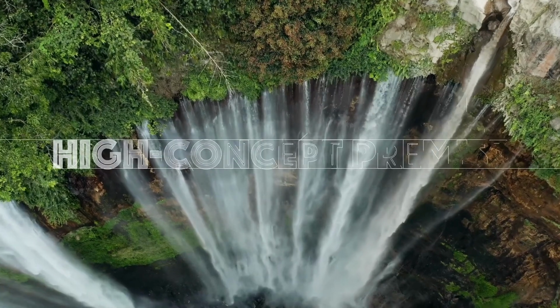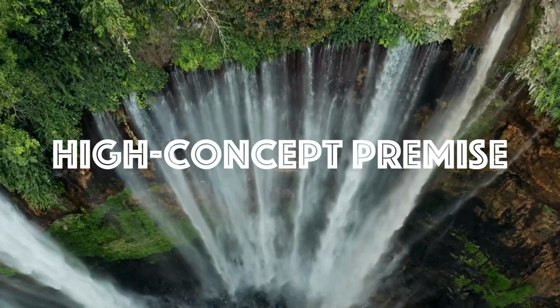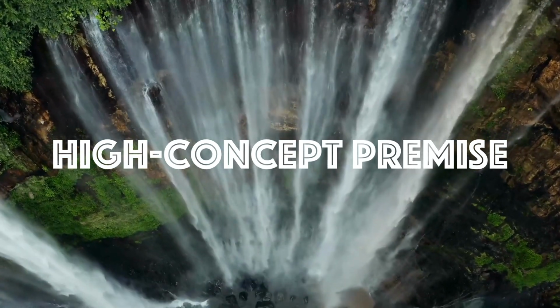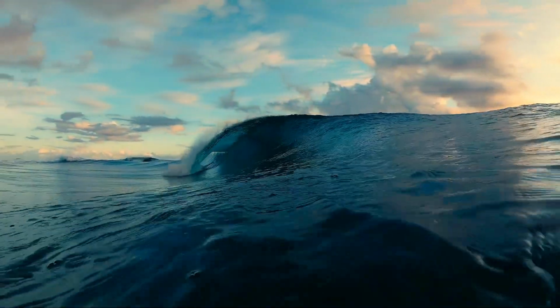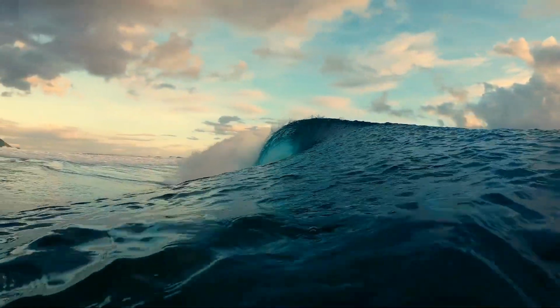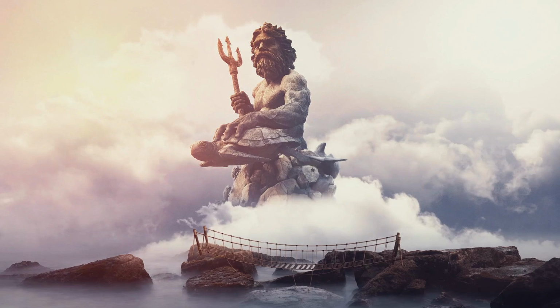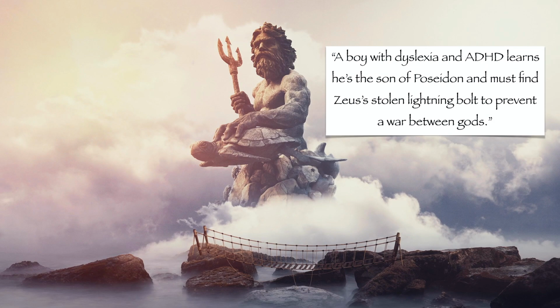Number 1. High-concept premise. A premise is the main idea of the story, whereas plot is the narrative arc, the beginning, middle, and end. The premise is what hooks the reader, showcasing what's interesting about the story's conflict. For example, a boy with dyslexia and ADHD learns he's the son of Poseidon and must find Zeus's stolen lightning bolt to prevent a war between gods.